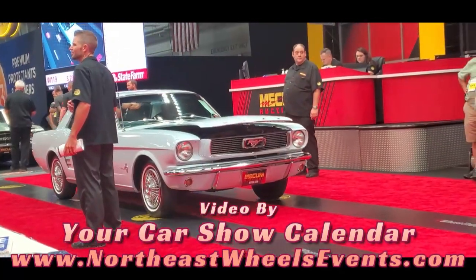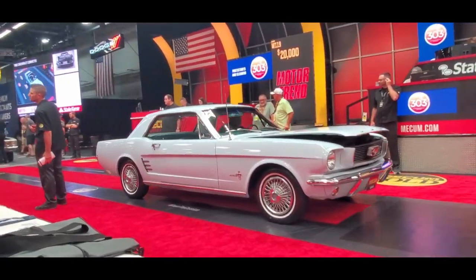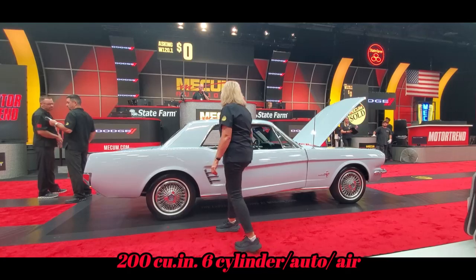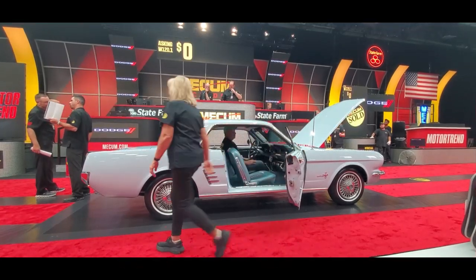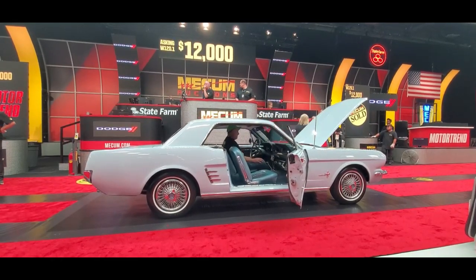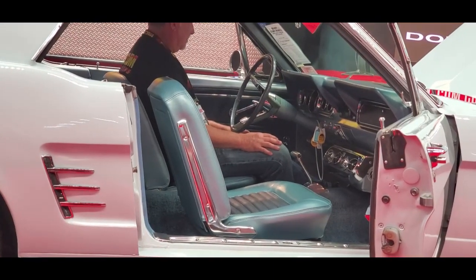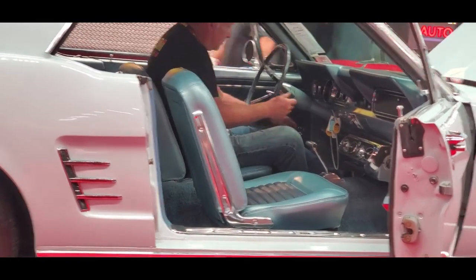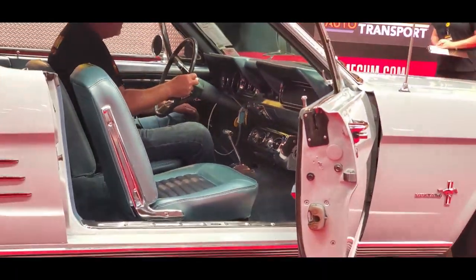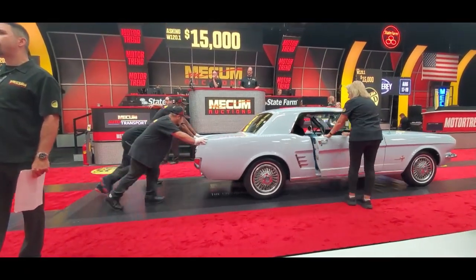Look here, lot W120.1, 1966 Ford Mustang, featuring an inline six-cylinder and an automatic transmission, air-conditioned, tinted glass. $13,000. On that '66 Mustang for $13,000.